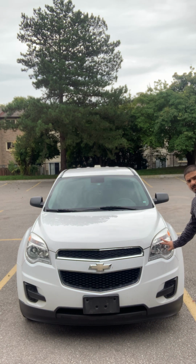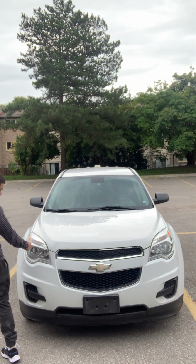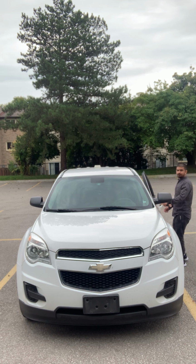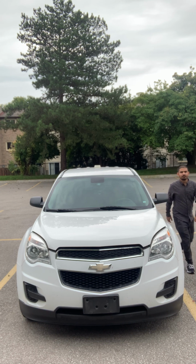I did clean these lights before. They were a little foggy. I did clean the lights. I'll open up the hood and show you the rest. There you go. The hood is opening up.